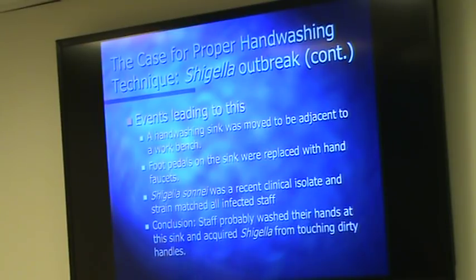Well, there was a hand washing sink that some genius thought was really good to move adjacent to the workbench. So they moved it from wherever it was, and also decided that the foot pedals on the sink were too expensive to maintain, so let's put hand faucets in. So probably what you had was a microbiology staff that was used to the foot pedals and not really used to the hand things and thinking about that. And when they drilled down into the Shigella isolate that these people had, it was all the same strain, absolutely identical, and they went back, and sure enough, there was a clinical isolate that matched that exact strain that had been handled adjacent to that sink a couple days before. So the conclusion was that probably the staff touched the dirty handles after they had washed their hands.